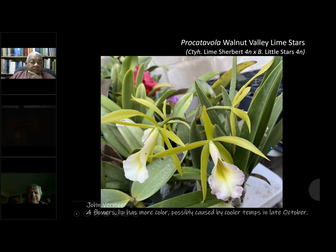The Procatsuola Walnut Valley Lime Stars. This is nicely interesting, we see a lot of the little stars, the Brassavola hybrids with the very large lip, and we know that the nodosa usually has spots in the throat. This one does not, and the lip is not smooth like you usually see in the Brassavola crosses, because this has Marii in it.